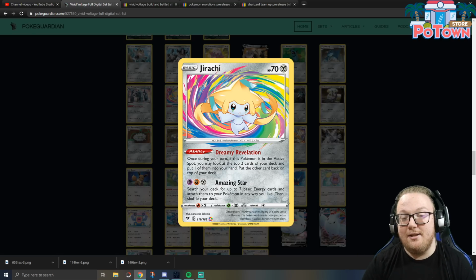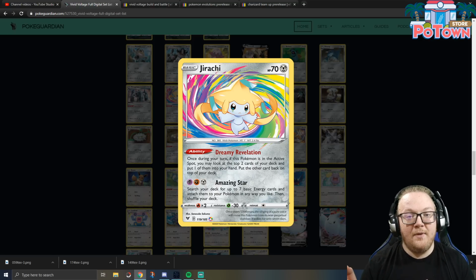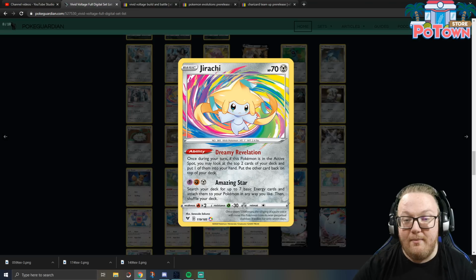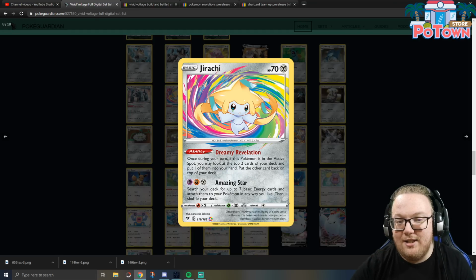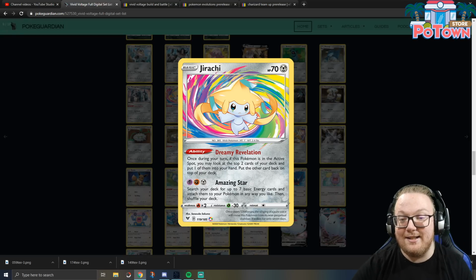So if there's any amazing rare you wanted to spec on, or you really want to invest in playable standard format cards to hopefully make money in the future, I think Jirachi Amazing Rare is one of the best choices for that. If you can get these cheap, if people are selling them off at the same price as other amazing rares, there's really no market for these yet because the set isn't out yet, so I don't know what's going to happen price wise.